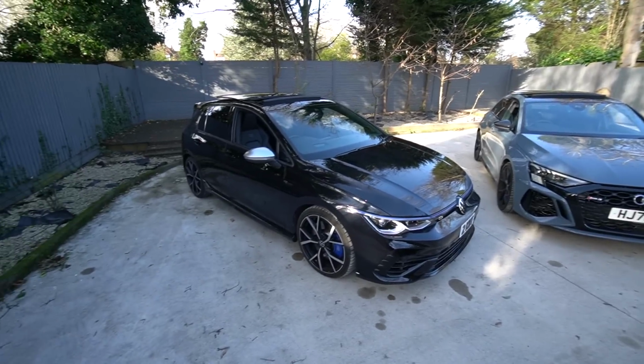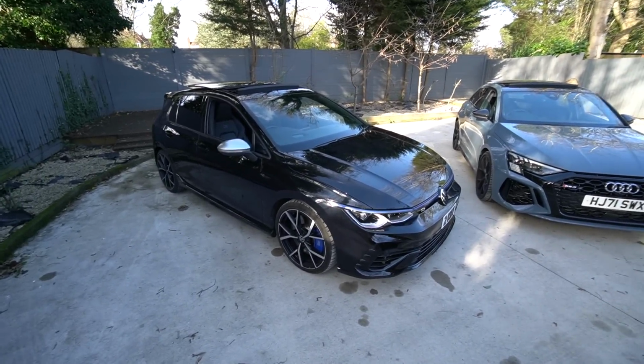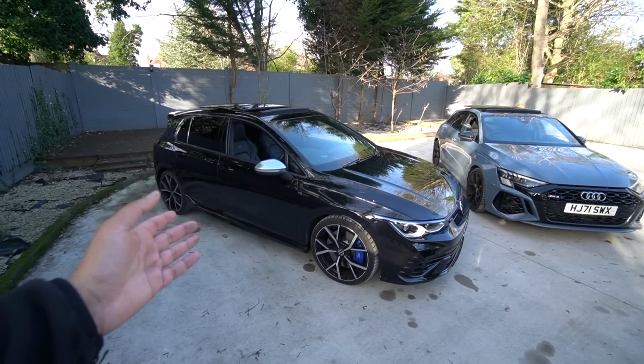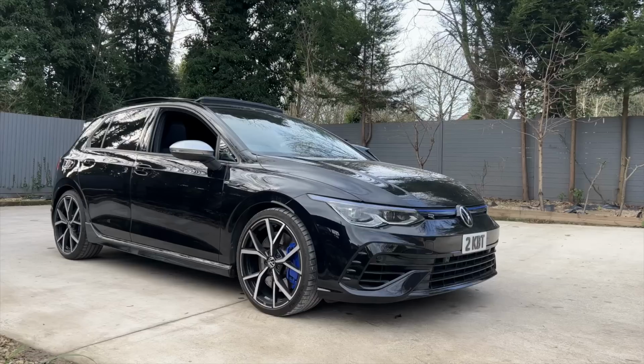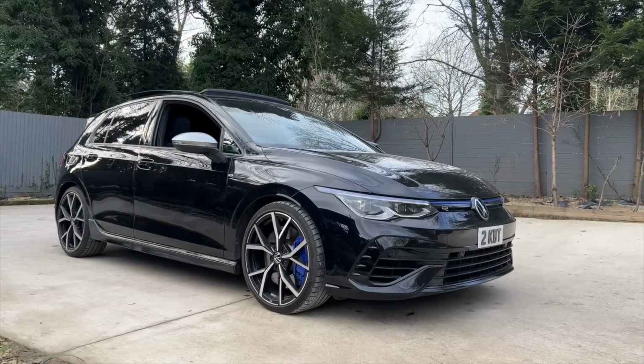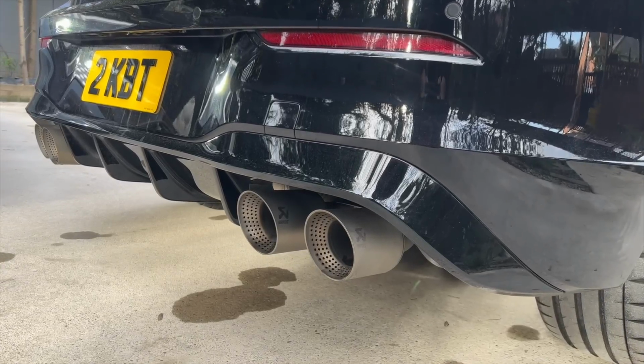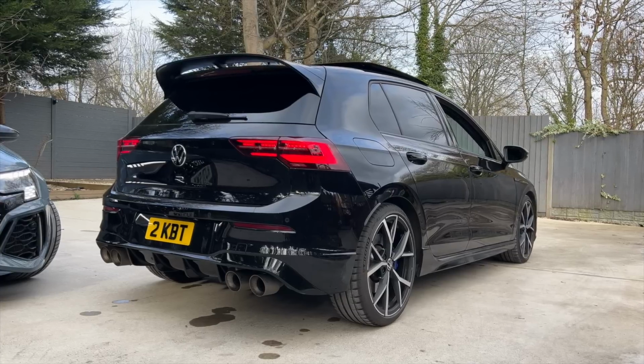Right, so the Mark 8 Golf R, nice to revisit this thing. I haven't driven it since the review, and I did a review on this when I first bought the Mark 7 GTI, so that gives you an idea of how long it's been. This thing has a performance pack and all the fancy extras, even has a Akrapovič exhaust. This exhaust alone is around £3,000, so very highly spec'd car.